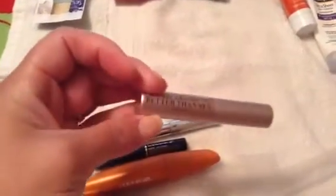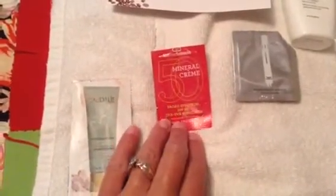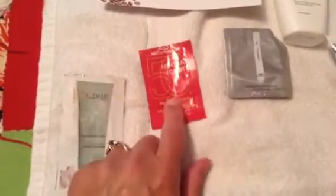Too Faced Better Than Sex. I really like this for volumizing, but I feel like it dries out really fast. Caudalie, it is an instant detox mask. This really dried my face out. MD Solar Sciences sunscreen. That's a really nice sunscreen. It's really thick, but it does leave a white cast on the face.